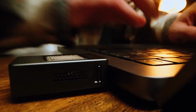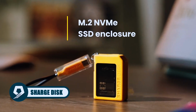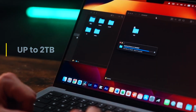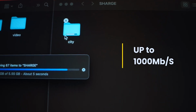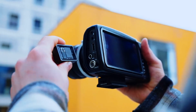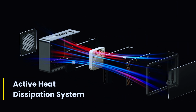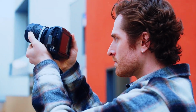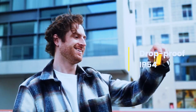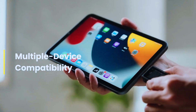In pursuit of the ultimate EDC device storage solution, your search concludes with the SHARGE disk. This portable M.2 non-volatile memory express SSD boasts a whopping 2 TB capacity and impressive read/write speeds of up to 1,000 MB per second. Its compact design, weighing just 24 grams, ensures easy portability, whether in your pocket or on your keychain. The built-in active heat dissipation system guarantees data protection by preventing overheating, while hardware write protection and cable-free connectivity enhance security. With lightning-fast performance and reliable durability, the SHARGE disk is an essential companion for anyone on the go, ensuring a seamless and secure storage experience.